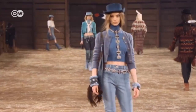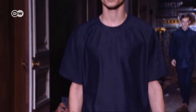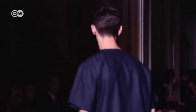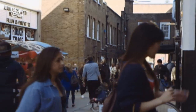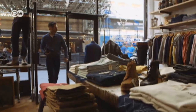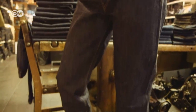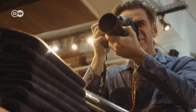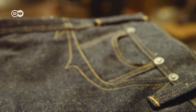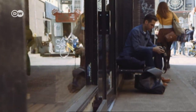Denim also features prominently in the current summer collections of Chanel and Valentino, in dresses, jumpsuits, boots, and accessories. On the catwalks, models are even daring to wear double denim. But in these specialty shops in London's East End, they're deliberately ignoring latest trends. Classic premium denim jeans like these sell here for up to €500 a pair. Especially sought after are jeans made from Japanese denim, a highly prized material.